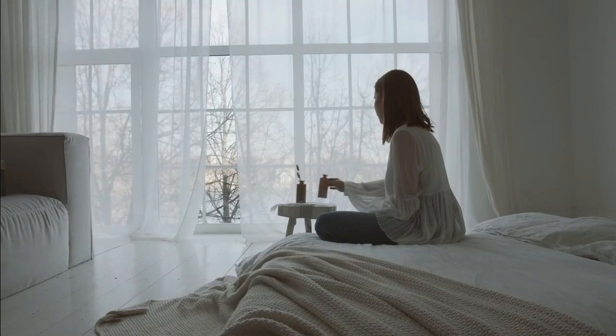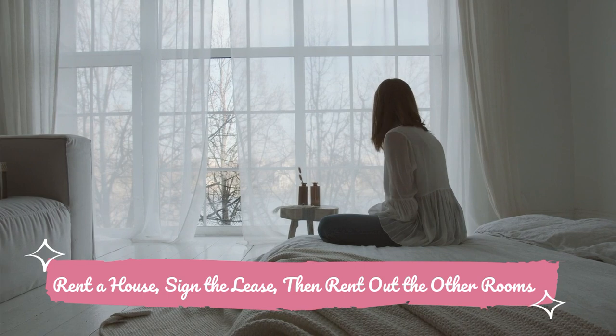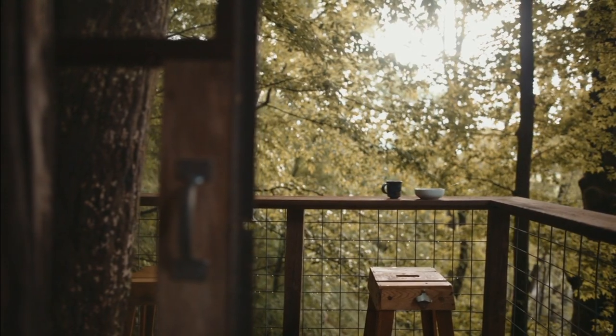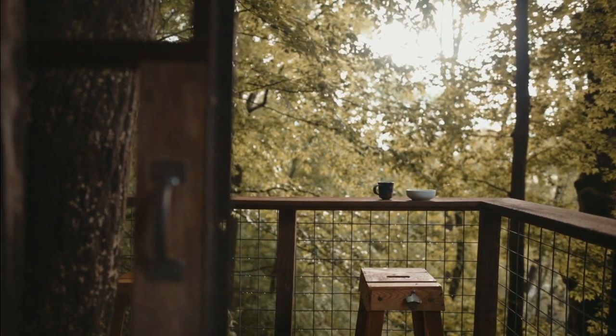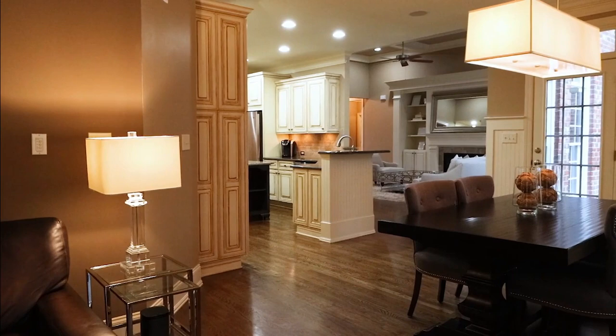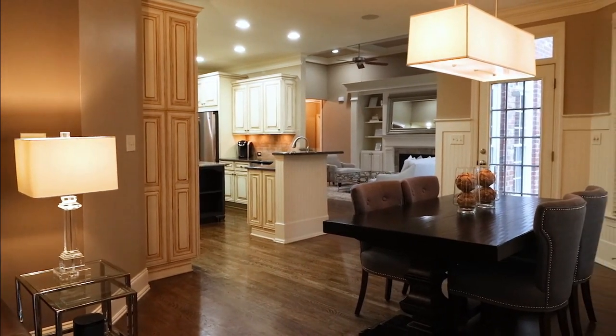Number 15. Rent a house, sign the lease, then rent out the other rooms. At a higher rate, this is an easy way to live rent-free, as long as you are responsible for paying and collecting the rent. Find a great apartment at a great price, lock it down, then rent it to friends or other people at a higher per room rate than you were paying.